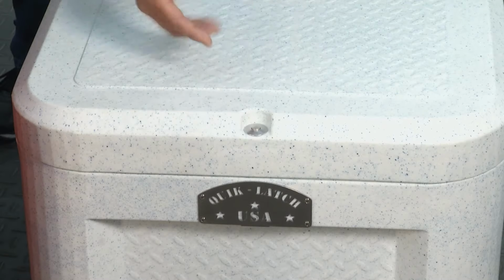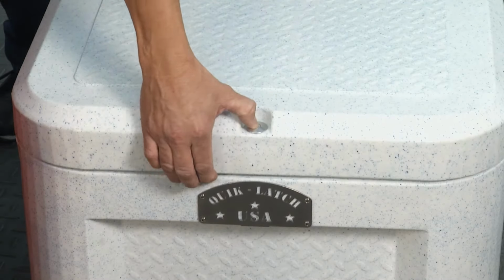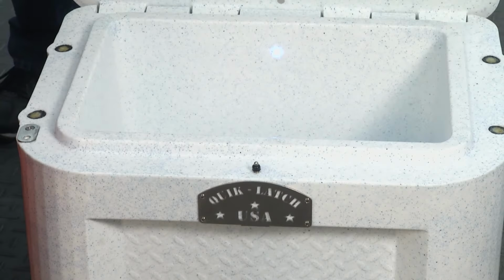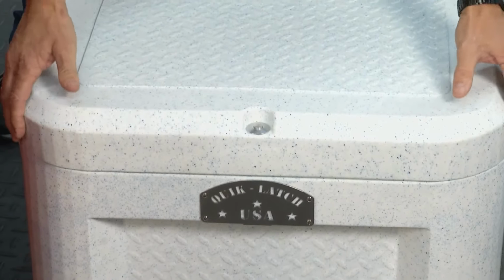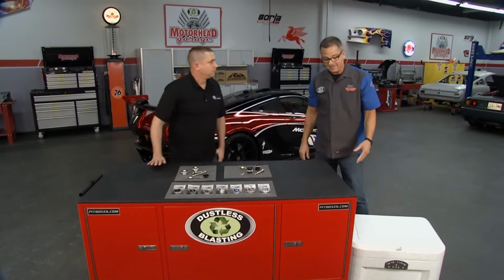The latch is located right there. All I've got to do is just push the latch down, bam, it's open. Now the really neat part is, when it closes, that's it, it's sealed. You're not going to have any issues with that. And I have my cooler forever, and it's usually the latch that gives out.